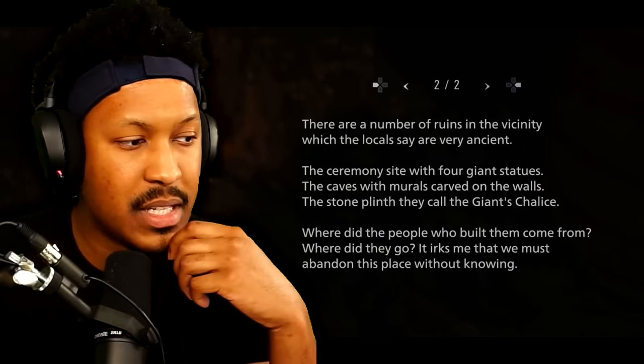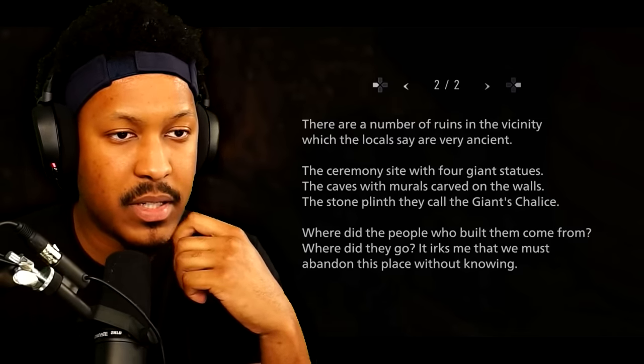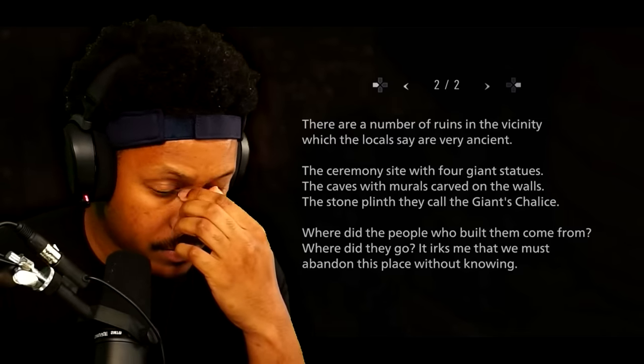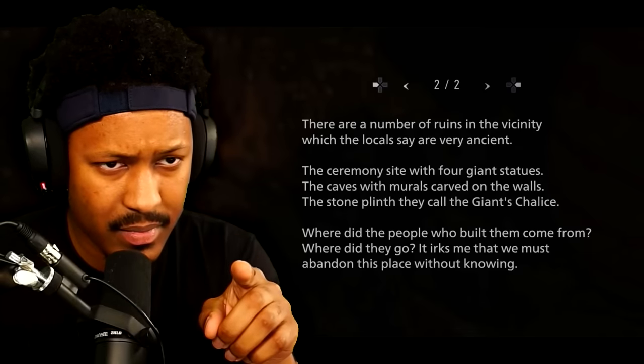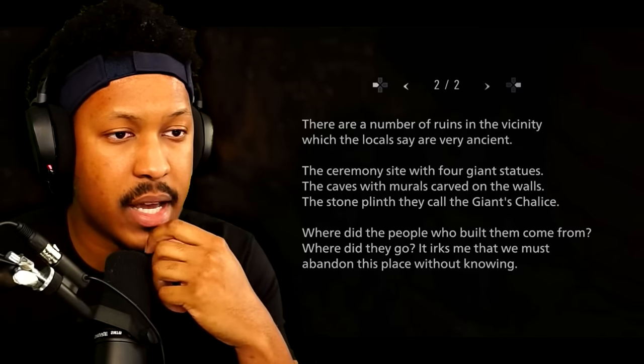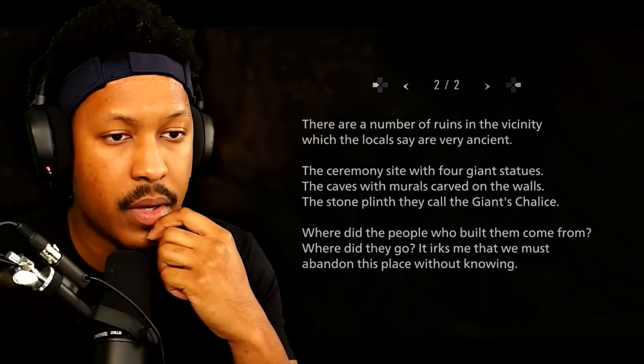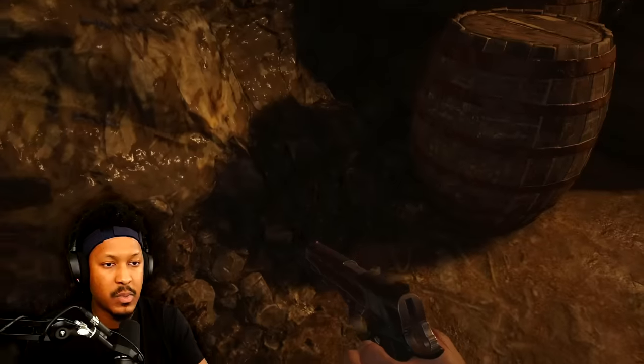There are a number of ruins in the vicinity, which the locals say are very ancient. The ceremony site with 4 giant statues. The caves with murals carved on the walls. The stone plinth they call the giant's chalice. Where do the people who built them come from? Where do they go? It irks me that we must abandon this place without knowing.